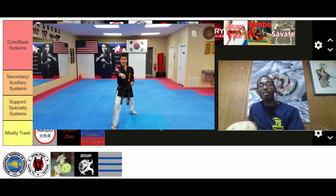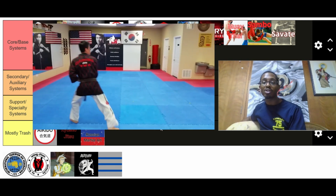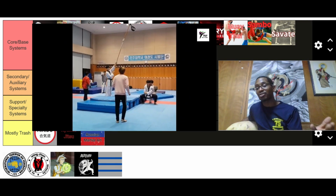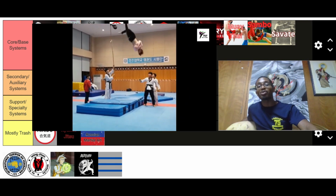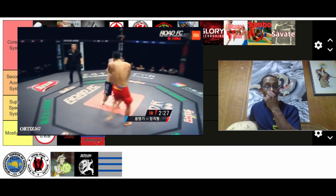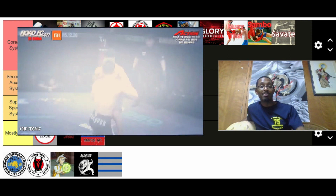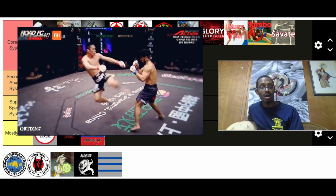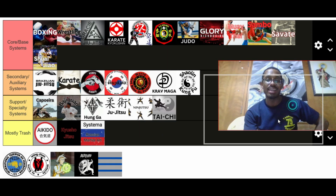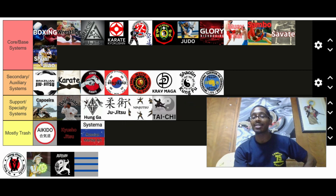And to be fair, there's a lot of good stuff in there. I mean, Taekwondo's forms come from Shotokan karate for the most part, just slightly adjusted and moved out, but a lot of the techniques and applications are still there. It deals with a lot of the same issues karate has when it comes to lack of pressure testing and proper drilling. But again, it has its own style of competition, and it has a decent number of people who've been able to use it in full contact as well. I think this is the same level as karate. I can't reasonably put this any lower than I put karate. So I'm going to put it right there in secondary and auxiliary systems.